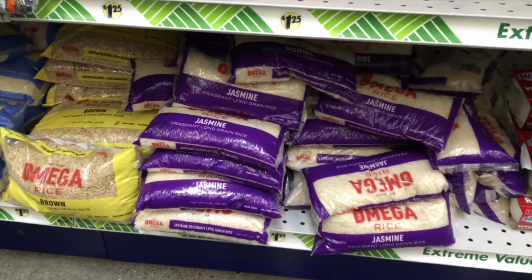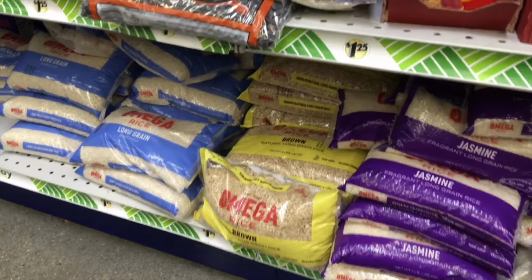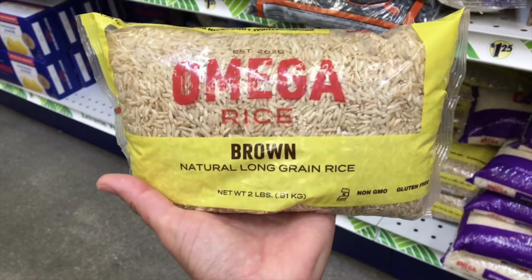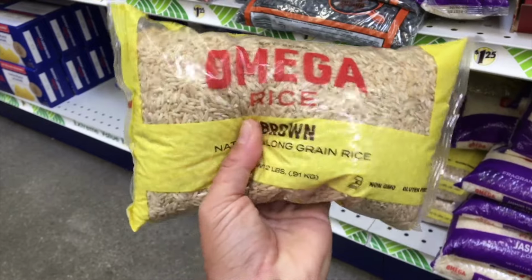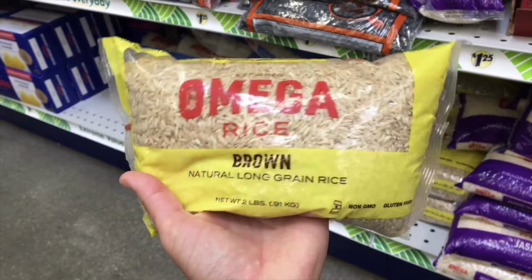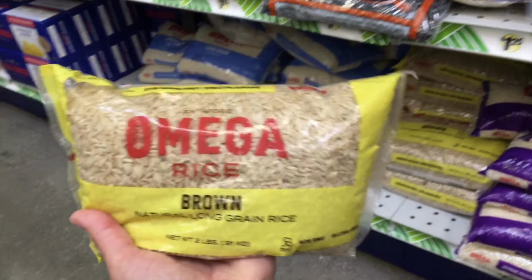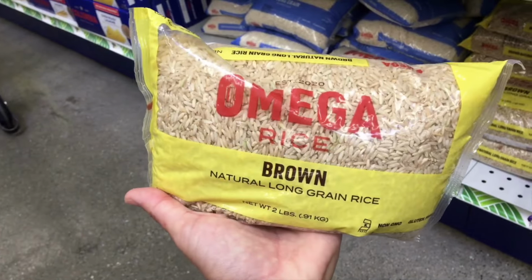So for the grains, it just depends on if you prefer brown rice or white rice. For the Daily Dozen, Dr. Greger does recommend the brown rice. So they do have this omega rice, that's natural long grain rice. The ingredients are pretty simple. This is fortified with vitamins. So if you are lacking in vitamins, this might be a good option. But if you are already taking vitamins, maybe that could be too many for you. But this is a good option. It's 2 pounds for $1.25.